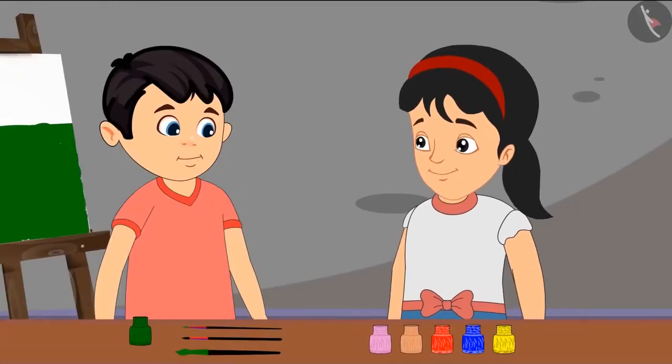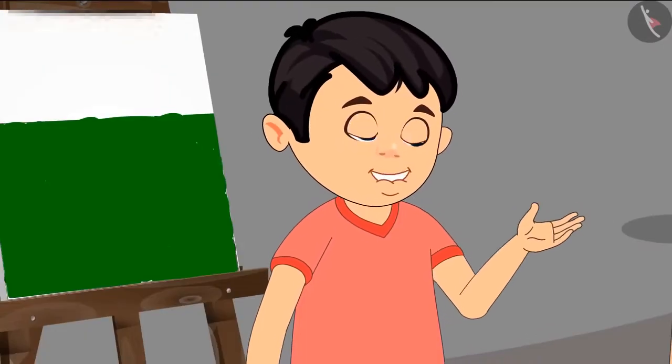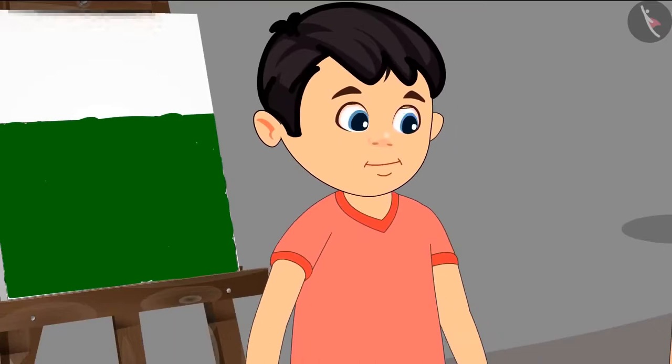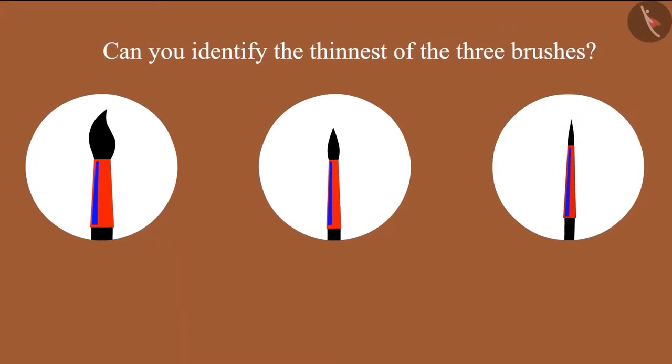Yes, you are right, Chotu. So you can take the thinnest brush to make the plant. Yes, it will be easy to color the plant with a thin brush. But which is the thinnest brush, Pinky? Children, can you tell me which of these three brushes is the thinnest brush?